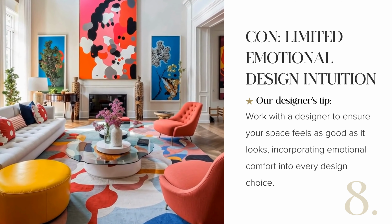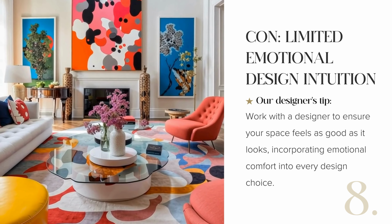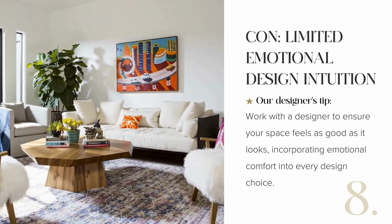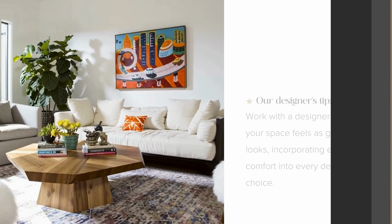Artificial intelligence might generate the perfect layout, but it doesn't understand how to create the right mood or emotional atmosphere in a space. Human designers are crucial for crafting spaces that feel welcoming and comfortable.